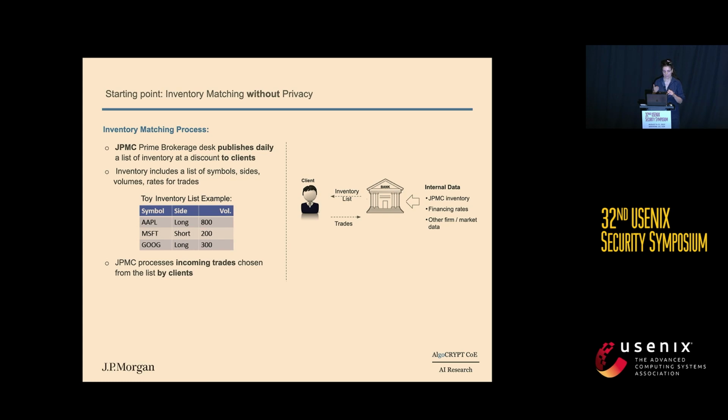So the clients see the list, and the list looks like that. It's simple, like Apple, Microsoft, Google, you name it. And then we have the side, long and short. For this stock, you can think that long is for buy and short is for sell, okay? And then the volume, how many shares you want to buy or sell. This is how it looks, and this happens every day, and all the banks are doing this, okay?